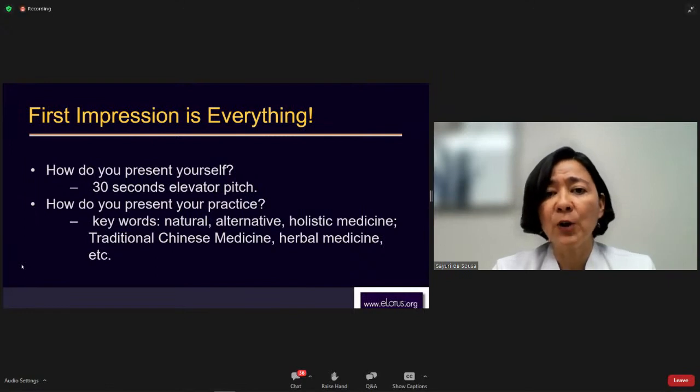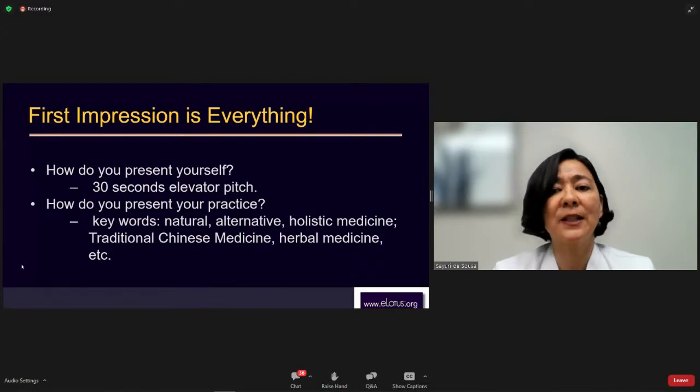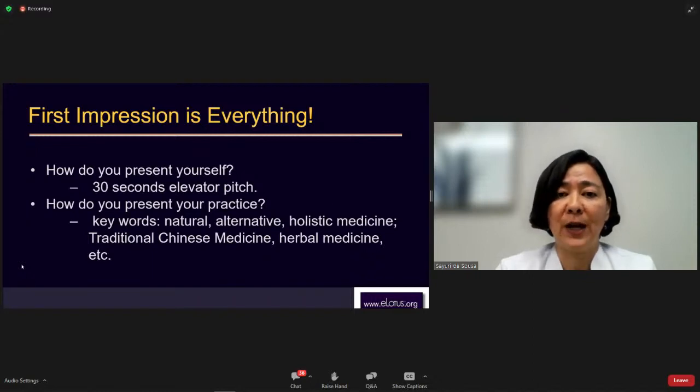This is the first thing. But the second part is how you present your practice. What do you do in your practice? Which kind of words do you use about your medicine? Because we need to remember that Oriental medicine is a natural medicine, and we are different from the allopathic medicine. So I started playing with the words, using natural medicine, alternative medicine, holistic medicine, traditional Chinese medicine. I was playing with words to figure out the best way to present myself to people so they will know from the beginning what I have to offer them. And those key words were really, really important.